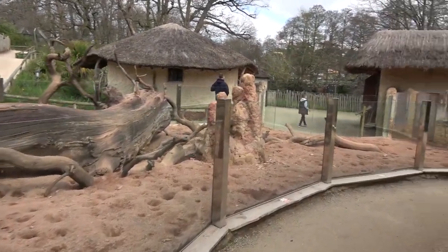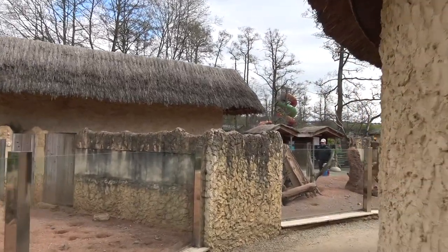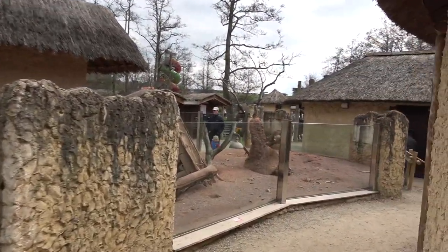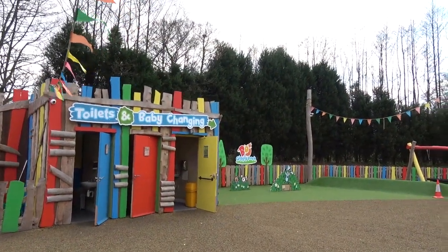They used to have a few kids' rides, but they took a couple of them out and then moved some into the main section of the park, just around that side. So, yeah, we'll show you a bit of footage of around there in this play area. So this is the Giggly Play Park.